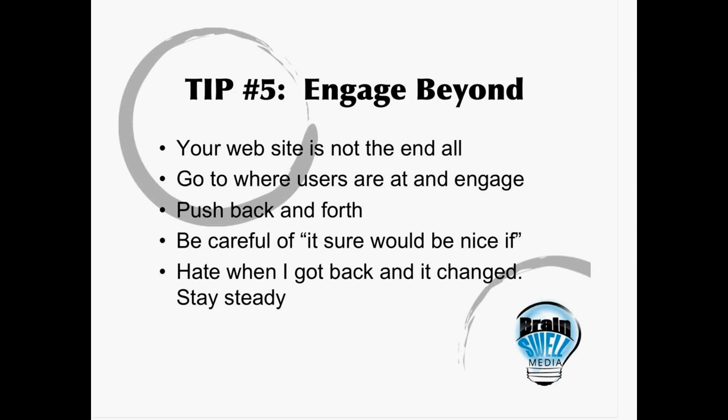But the website is not the end. The website is just one piece of the overall puzzle, your multimedia puzzle. Perhaps you're doing a radio show. Perhaps you're doing online. Perhaps you need advertisers to participate in videos online. Your web is not the end. You have to be prepared when you're building your website to engage beyond.